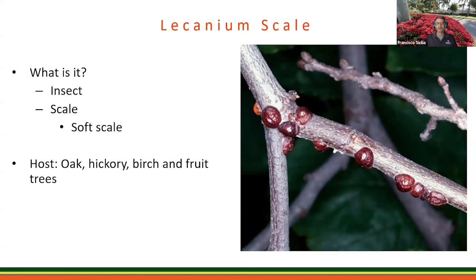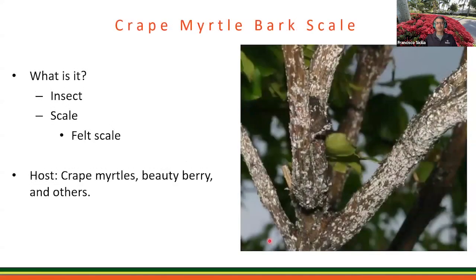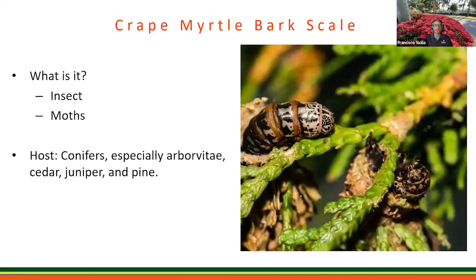This, in this case, is a soft scale, so you have more options for treatment there. But crape myrtle bark scale is another example, and this is a felt scale. Now, it is managed like an armored scale, but they look like mealybugs to a degree. You can find them on crape myrtles mostly, but they can also be found on beautyberry and a few other hosts. But teach them what they look like. A little bit of education goes a long way.